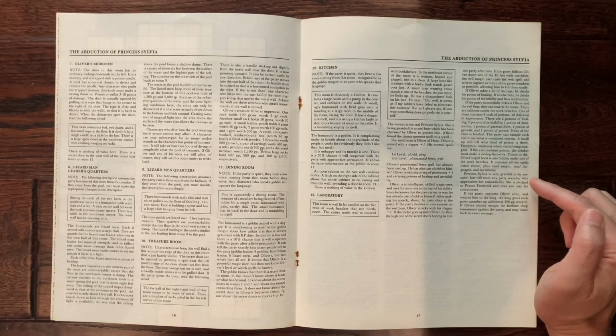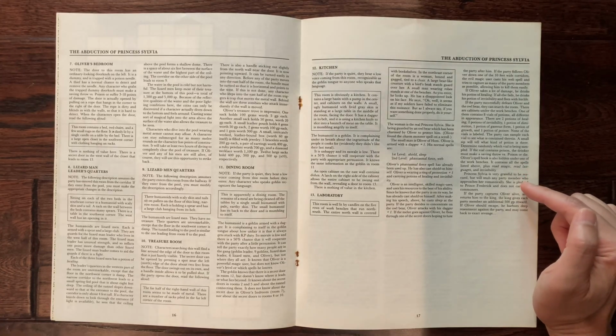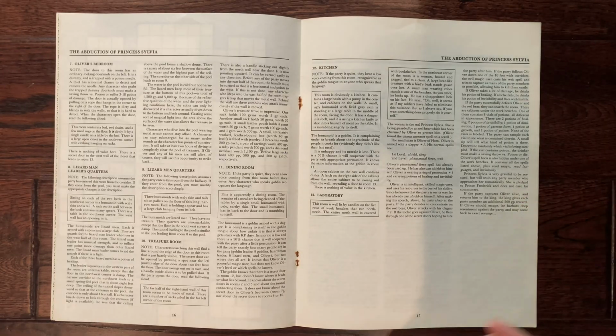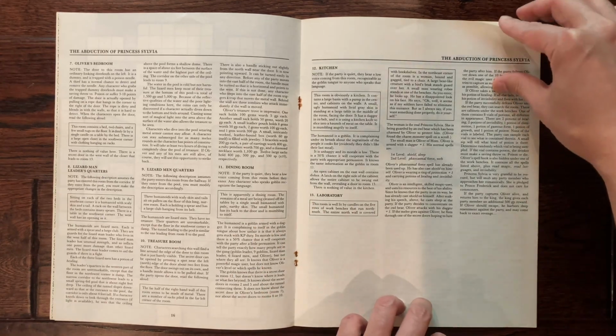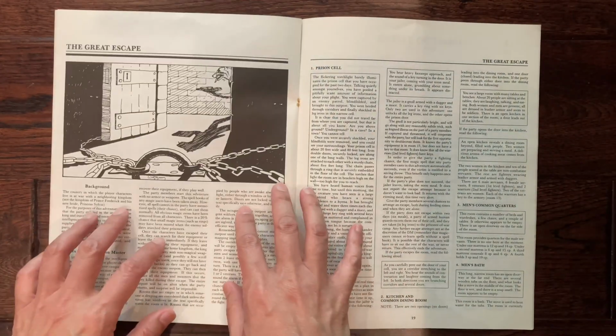And also, in regards to the princess or daughter of the merchant, she's very, very grateful to be rescued, but will snub any party member who approaches her romantically, as she is pledged to marry the prince. So that is essentially adventure number 3. And let's take a look at adventure number 4 here.